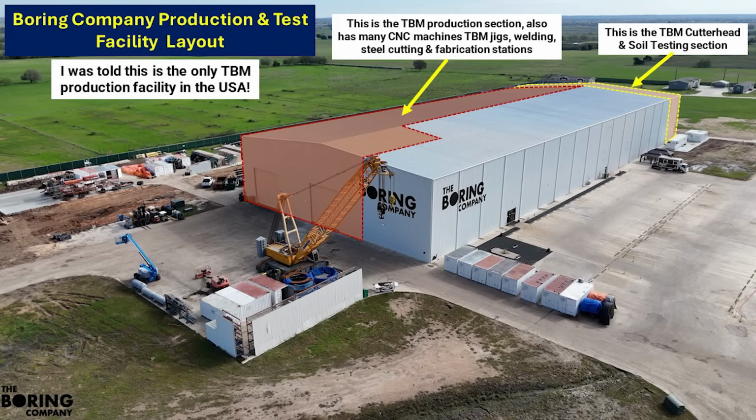On the end of the building, as we discussed before, this is where the cutter head and soil testing section is for the facility. In addition to that, part of this area is used for fitting out, test fitting, and trying out parts of the boring company's systems that are the logistical support for the tunnel boring machine.